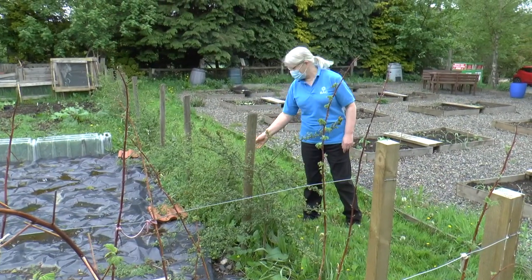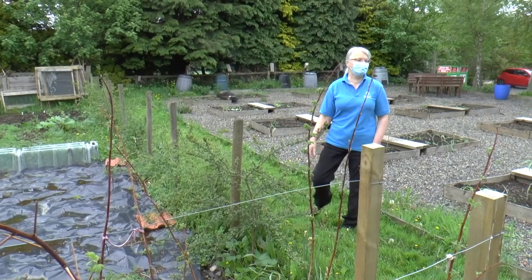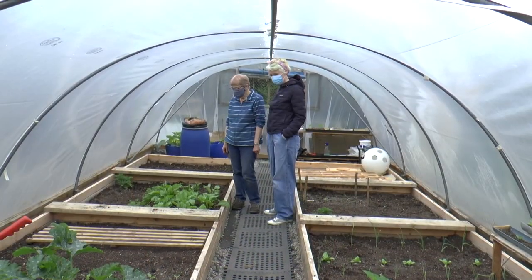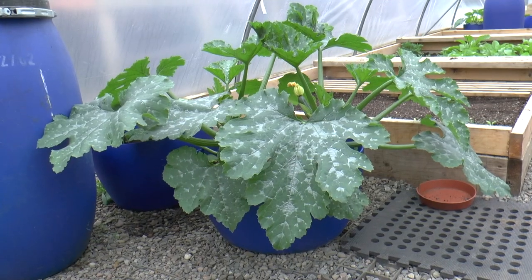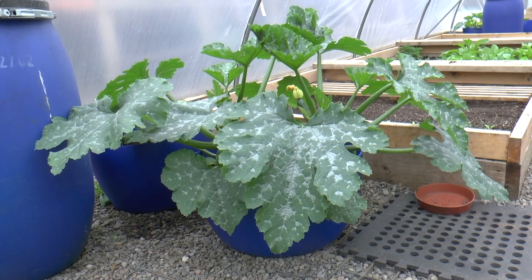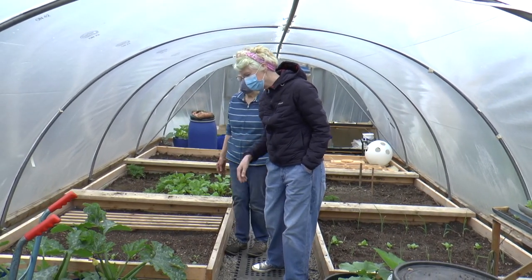Gin hedge. It's blackthorn, the most amazing sloe gin. Excellent. Retreat. So that's all good. And what's that I spy? Courgette. The first courgette, yes. There it is. Yeah. They want to go out, but it's so cold.